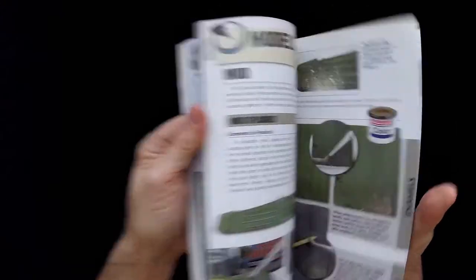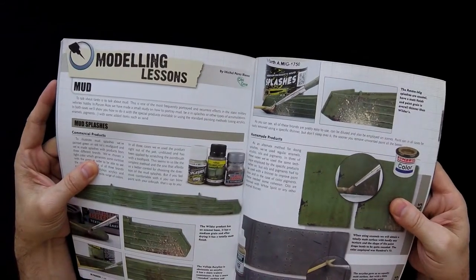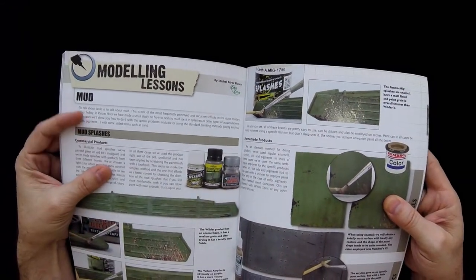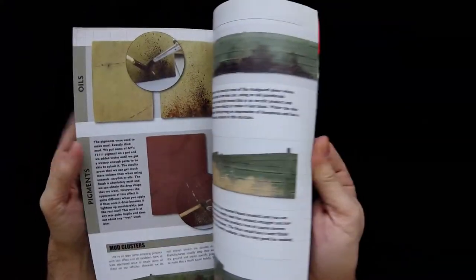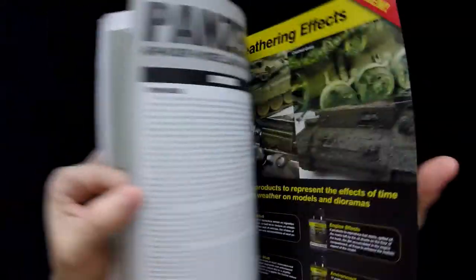And then this is the mud tutorial, Modeling Lessons Mud. And that's by Mikel Perez Blasco. So again, you can see Panzer Aces kind of proved me wrong, because it was pretty much just those ones in the table of contents. Maybe I'm thinking of another magazine.